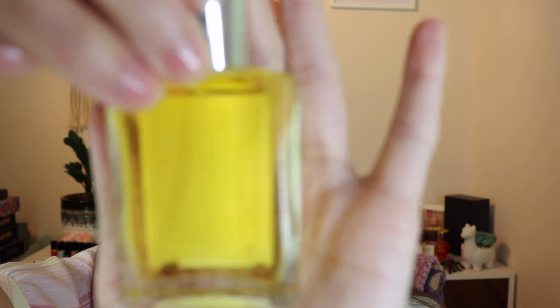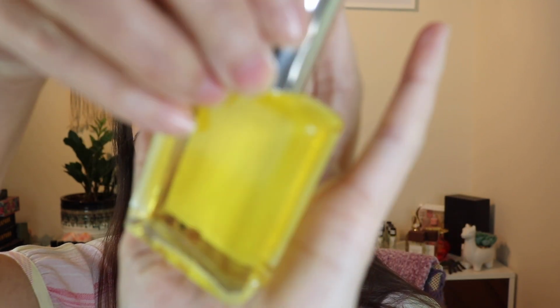But anyways, that is the first one that I ordered, Tihota. It's beautiful. I've given it a full wear test. I love it. There's also little crystals in the perfume bottle. Super cute.